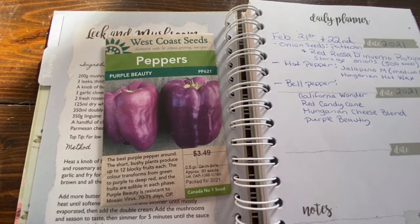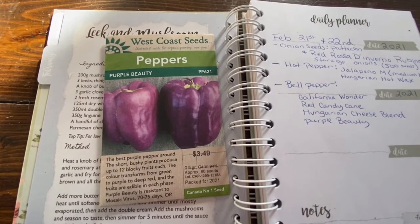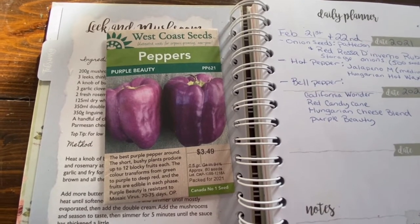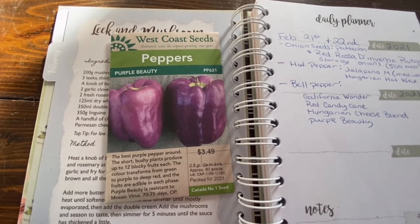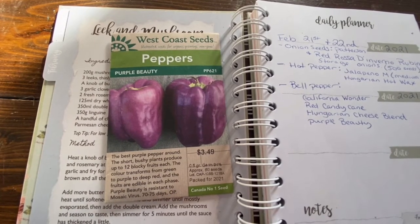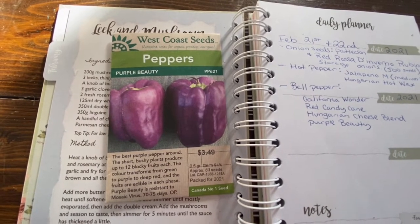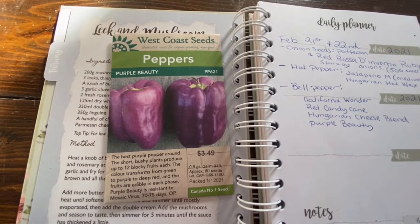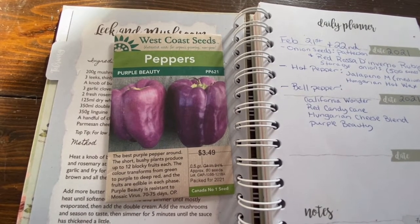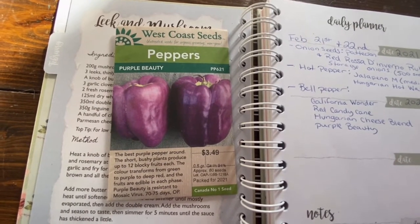And they're just pretty. They're just nice to have as a mix with those California Wonders and then the Hungarian cheese peppers. I just thought it would be like a colorful display in the garden, to see these growing. So I'm really looking forward to that, to seeing what they're going to be like. So again, these are open pollinated. They're 70 to 75 day peppers, and I'm really looking forward to seeing what they are like. I don't know if you've ever grown these before. Let me know if you have any tips.